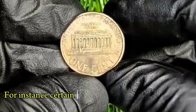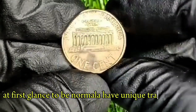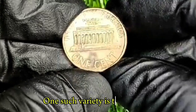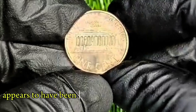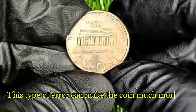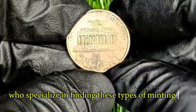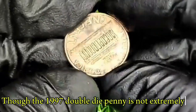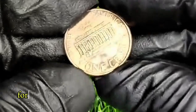For instance, certain pennies from the 1990s, while appearing at first glance to be normal, have unique traits that make them more valuable. One such variety is the 1997 double die penny, where the obverse design appears to have been struck twice, giving it a doubled effect. This type of error can make the coin much more valuable to collectors who specialize in finding these types of minting mistakes. Though the 1997 double-die penny is not extremely rare, it is certainly valuable to the right collector who is searching for such imperfections.